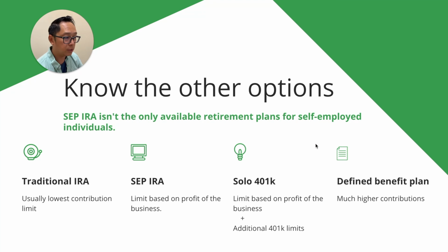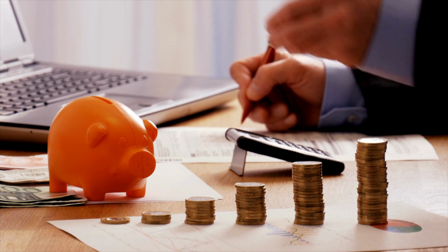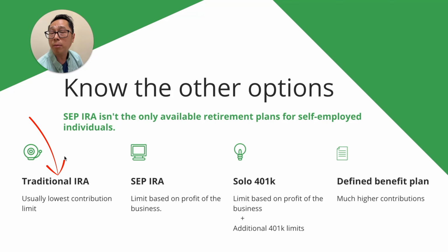The first option I'd like to go over is the traditional IRA. This is the simplest form. This usually has the lowest contribution amount. For this current year, as I'm taping this, it's only $6,500 maximum that you could contribute. So this is usually going to be your lowest amount that you could contribute. So if you're not looking to contribute that much, you just want to put a little bit in, the traditional IRA might be good. So even though you are self-employed, you could still have a traditional IRA.